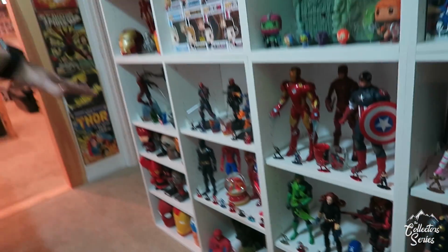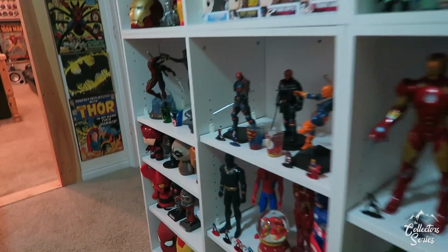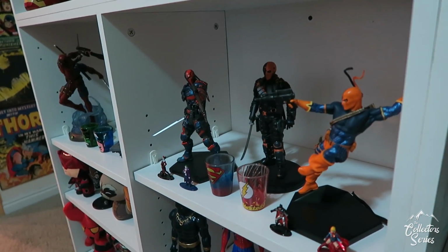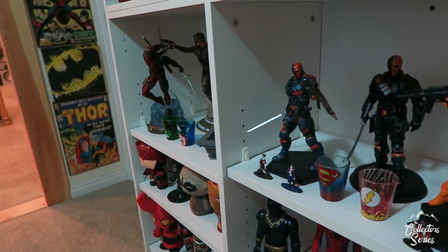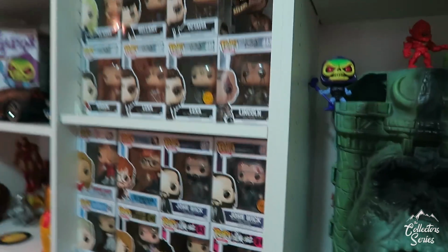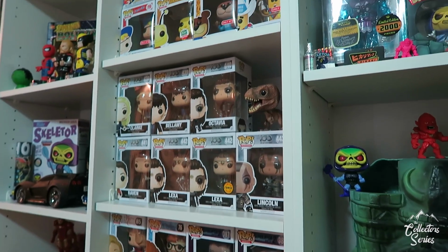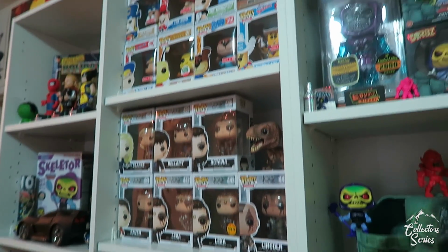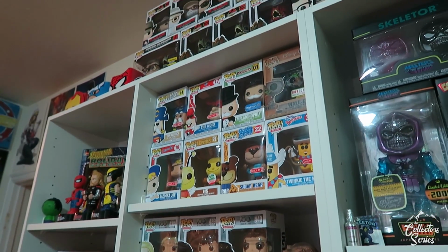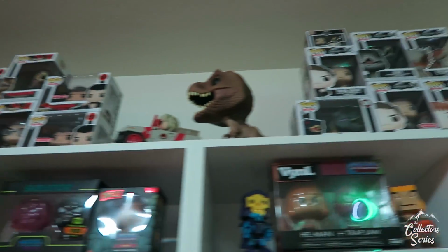My Deathstroke statues are my pride and joy statues. Okay, those are pretty cool. I like all the different details they've got on that end. They've got all the little guns too, so you can't go wrong with those. Pops over here like Blink-182, John Wick. John Wick was an excellent movie. Great, right? I think that one was a really good movie. Also got 100 Pops, some Ad Icons as well, and then some Jurassic Park up here.